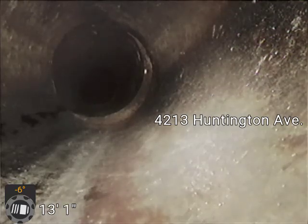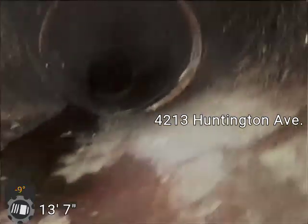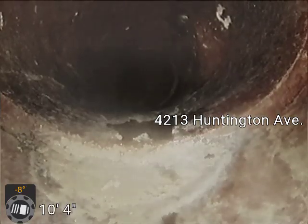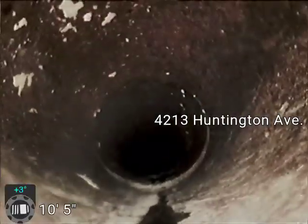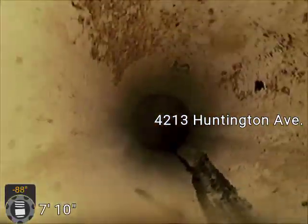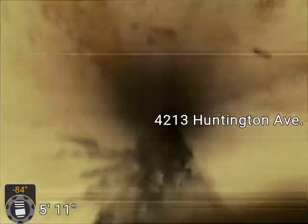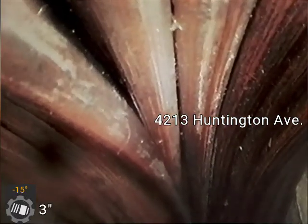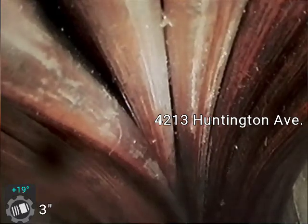So, the rest of the line looks pretty good for its age. It's got a little bit of slight offsets sometimes in the clay, but that's not uncommon at all. It's probably been there since they put it in. Just obviously you have a hole and a piece of pipe in the middle of the line. It's obstructing flow and is preventing me from completing the inspection. So I'm going to recommend that this be repaired as soon as possible.